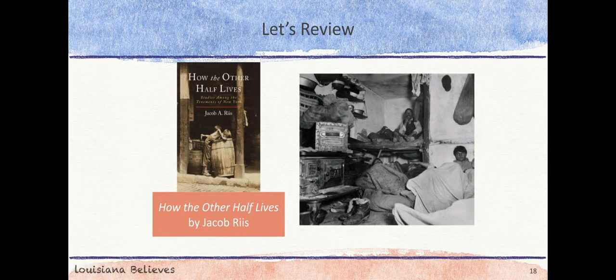You might have explained that Jacob Riis showed Americans what life in tenements was really like by using powerful photographs in his book, How the Other Half Lives. These photos made it clear that families were living in filth, and landlords were not following the rules of the Tenement House Act of 1867.